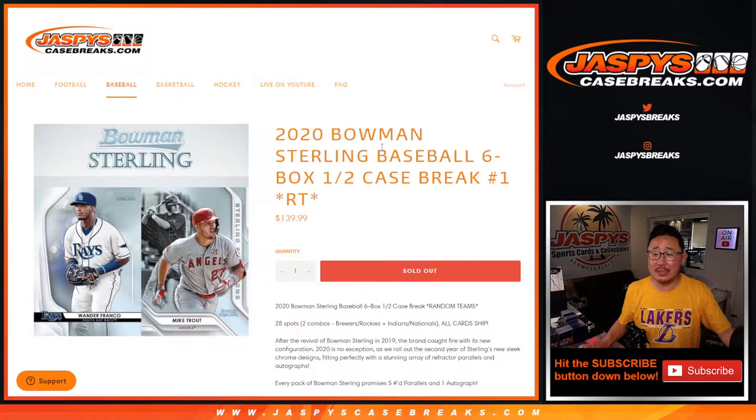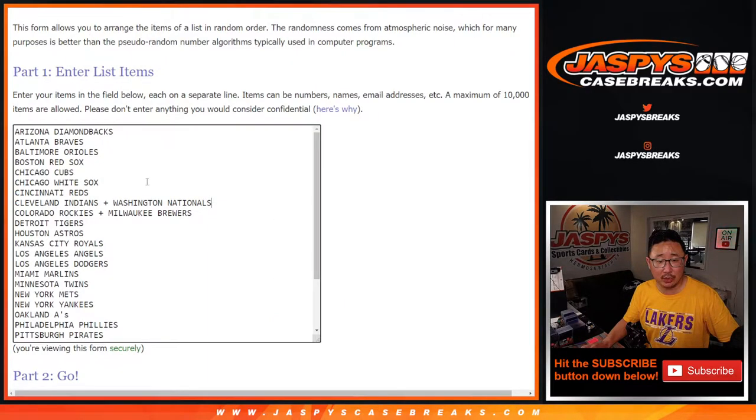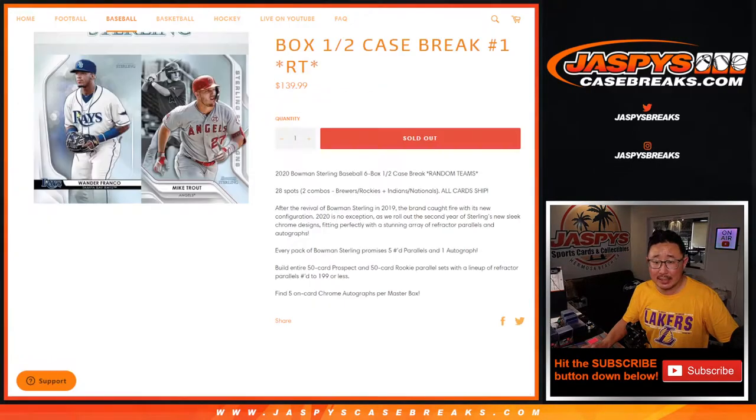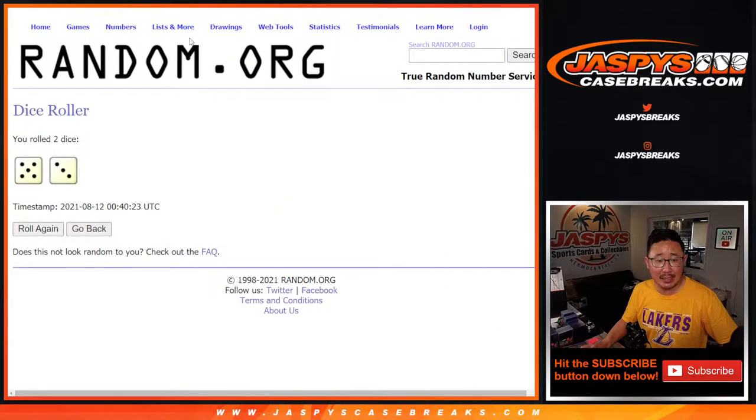Hi, everyone. Joe for JaspysCaseBreaks.com coming at you with 2020 Bowman Sterling Baseball 6-box half case random team break number one. A couple combos here. Brewers Rockies comboed, Indians Nationals comboed up. So it ends up only being a 28 spot break. So let's roll it and randomize names and teams, 5 and a 3, 8 times.